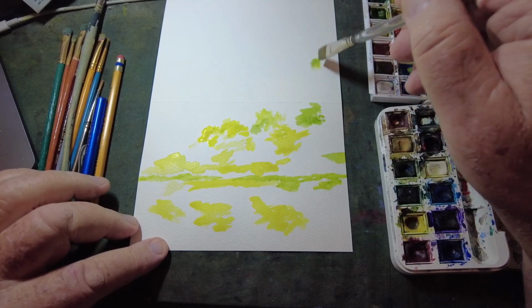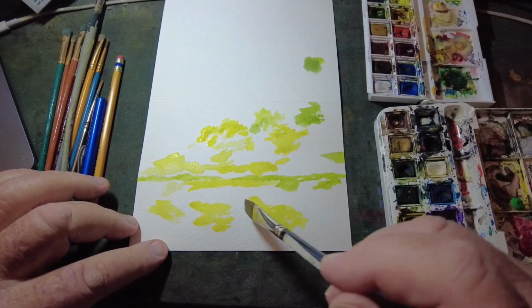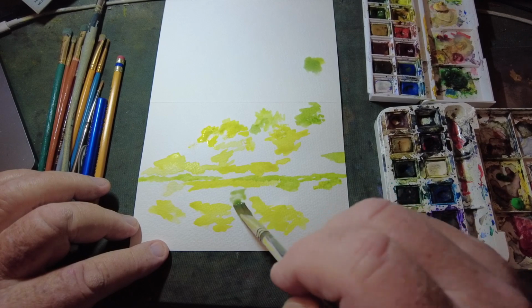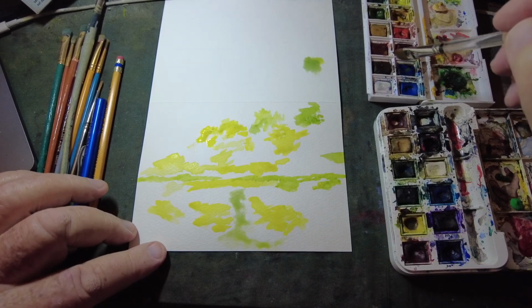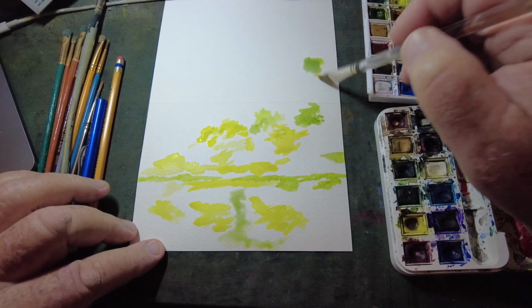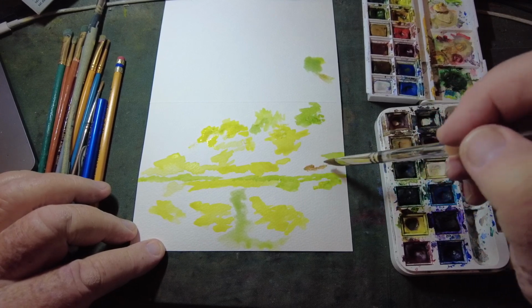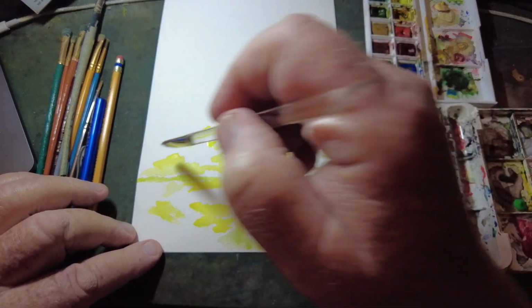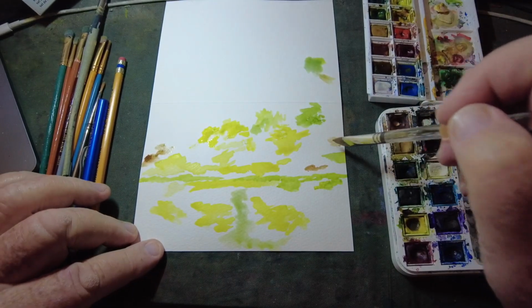I'm gonna try to figure out what color is this here. Oh, it's a little bit darker. That's okay. Let's just add it around here. Right now, it just looks like a bunch of blobs, right? Don't want to use too much of this. This is kind of a brown, so I'll just dab it in there a little bit.